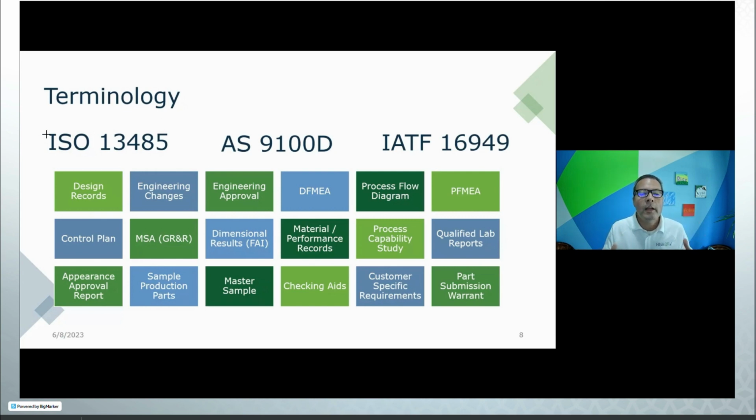But the question we get asked is, why do these requirements take so long to put together? Why does it take so long to make a PPAP?